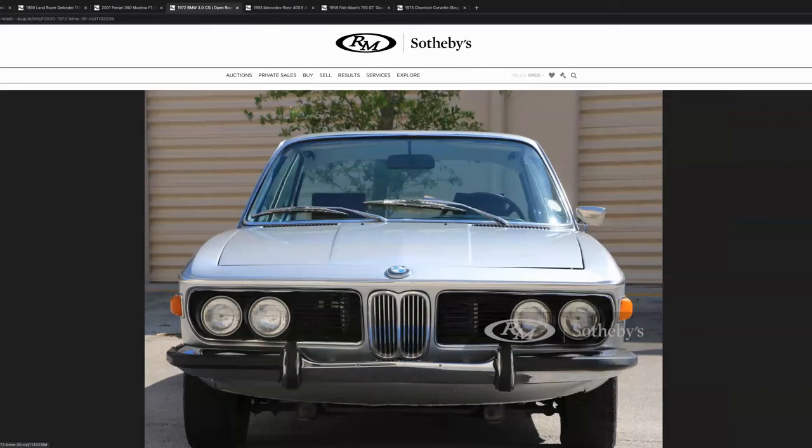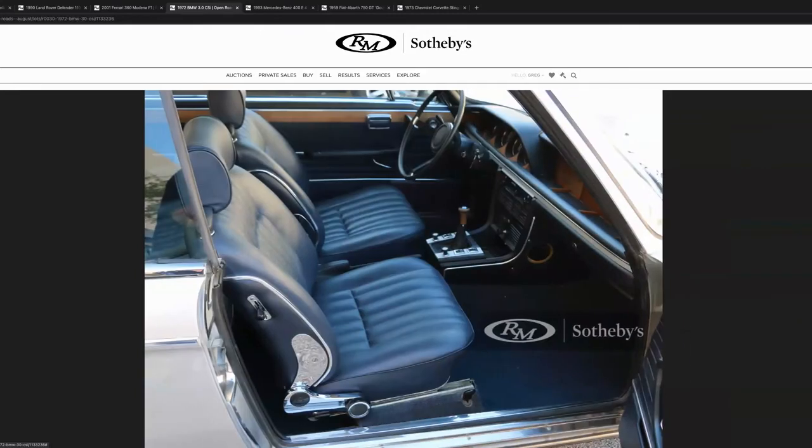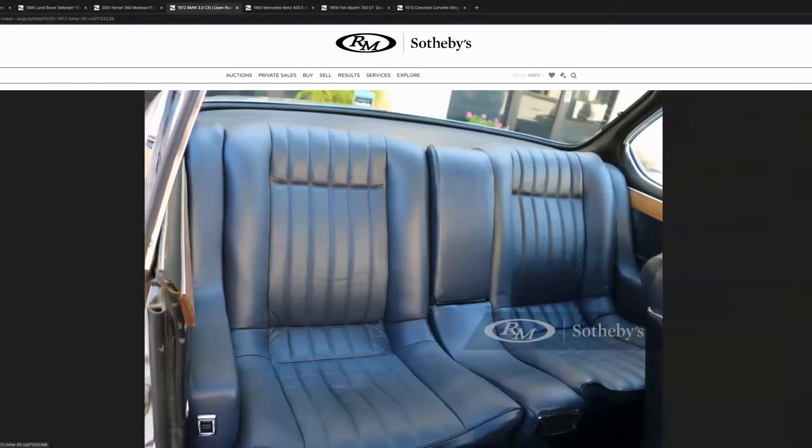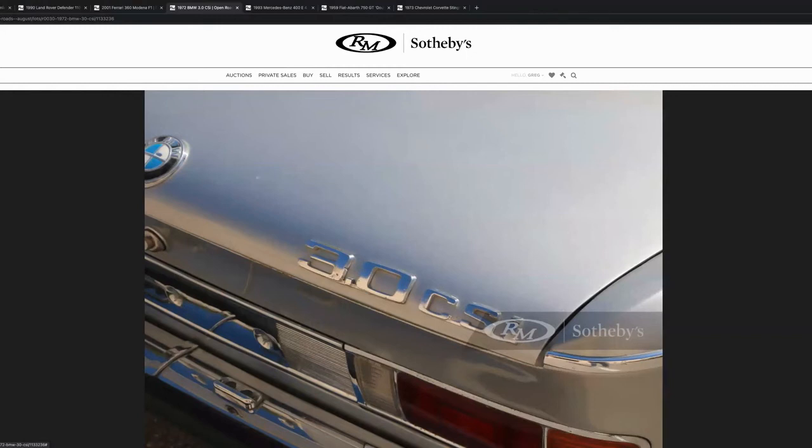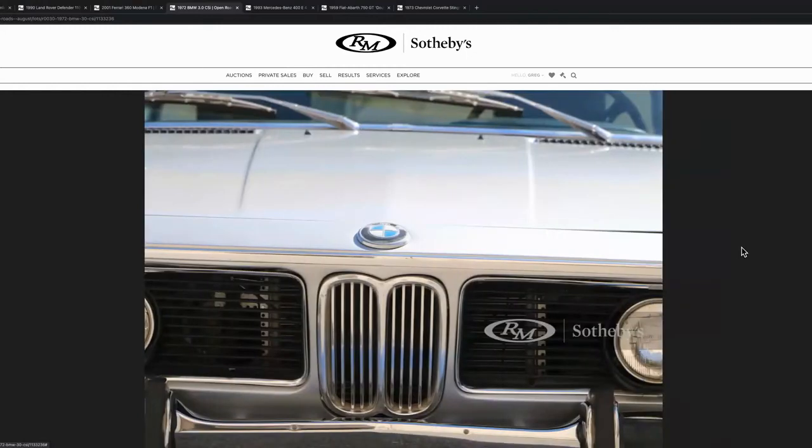Of course, there's the CSI, the CSL, but the carbureted car will be everything you need it to be. It's a lot of fun to drive these. It really is. There's some real contemporary features in there. Power windows. You have a lot that is offered in this car from this time period. Right. Yeah, it's a very beautiful car.